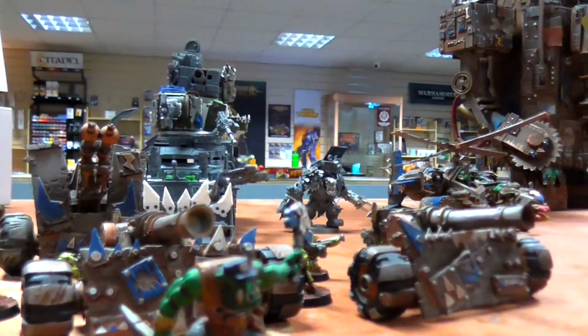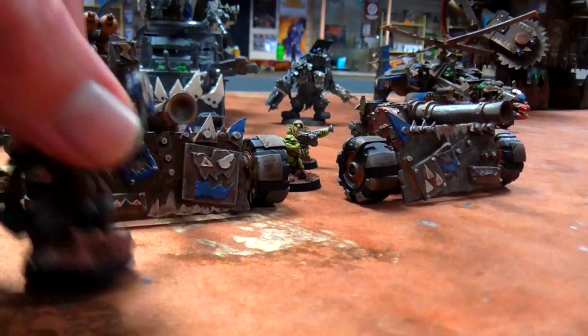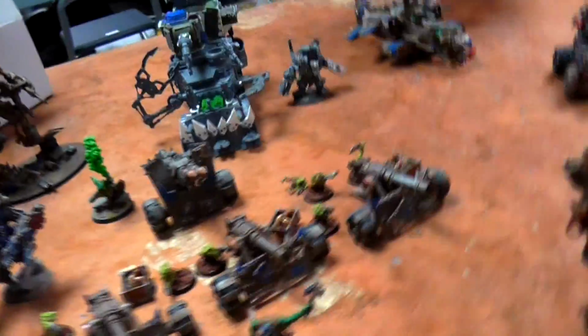Look at this guy here. He's just happy to be in the fight, really. He's just like, I'm just going to sit behind here and tell these guns when to fire. I've got my little waving stick, and I'm just going to wave it around and tell them when to shoot the guns.